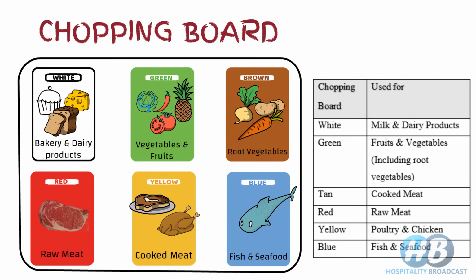I hope now you can easily identify the different types of chopping boards based on their colors.